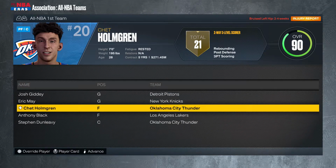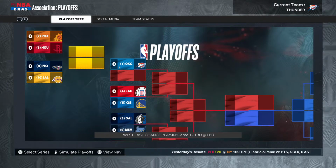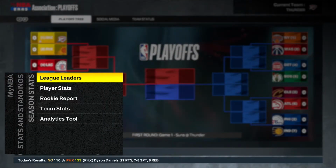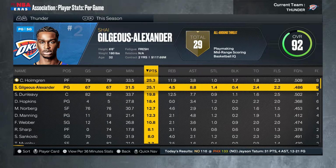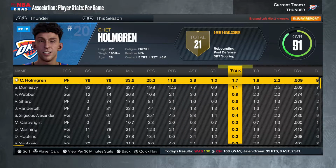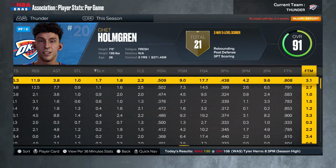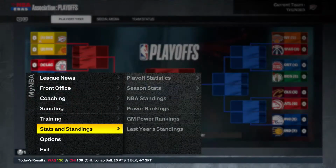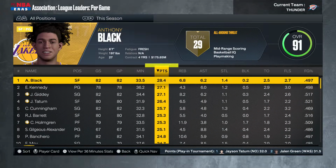All-NBA First Team, Chet does make it, but he bruised his hip. Out 2 to 4 weeks. All defensive first team, obviously, because he's Defensive Player of the Year. Thunder good yet again, 63 and 19. Player stats: led in scoring by Chet by 0.2 points over Shai Gilgeous-Alexander. Interesting. Rebounds, Stephen Dunleavy took over assists, steals, blocks. Yeah, 51% from the field, 44% from the three, 81% from the free throw line. Played 79 games, but now he's going to miss the most important games. That is the playoffs.